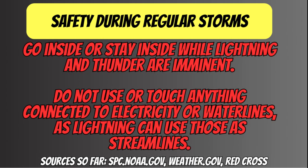And then safety during regular storms. Go inside or stay inside while lightning and thunder are imminent. Do not use or touch anything connected to electricity or water lines, as lightning can use those as streamlines. Just keep in mind there are dangerous storms that people cannot avoid getting into danger with because they just come overhead, they produce tornadoes over their head, and it can destroy homes. But you don't want to be the person who gets in trouble with a regular thunderstorm going overhead. So just keep that in mind. Make sure you stay safe with those classic thunderstorms.